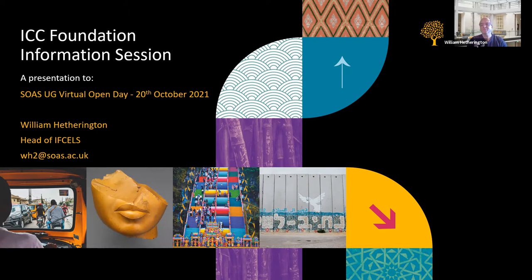I think it's probably best, first of all, to differentiate this programme from the Foundation Year programme, which is also offered by SOAS, which is part of a four-year, or five-year, undergraduate degree. The ICC International Foundation Programme is a standalone one-year programme, which is provided by SOAS. It's predominantly for international students who need to do an extra year of study, or have not got the relevant grades to be able to get direct entry to SOAS.